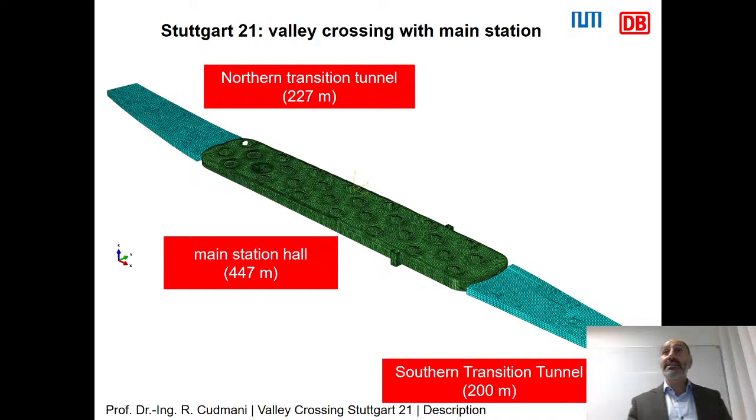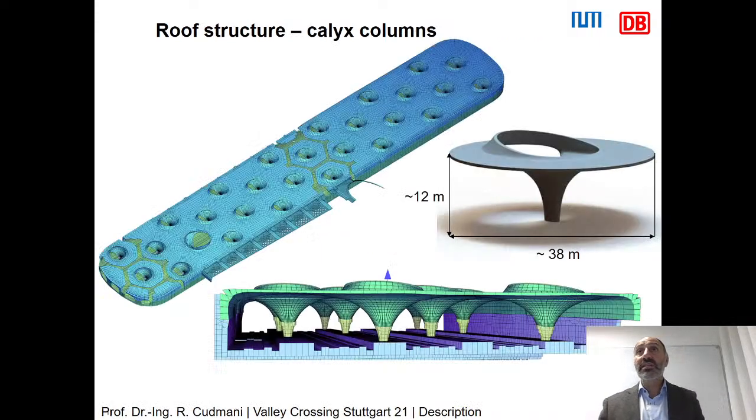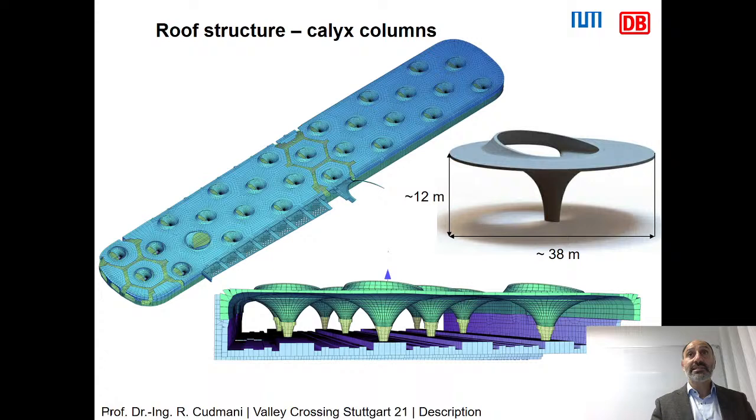We see a detail of the valley crossing with the main hall in the center, about 450 meters long, and the north and the south transition with lengths of about 200 meters. The transition tunnels are more or less conventional cut and cover concrete boxes. On the contrary, the main station hall is an architecturally and structurally very demanding and special construction. We will see into more detail in the next lecture.